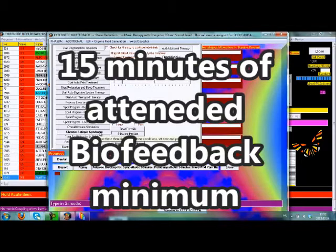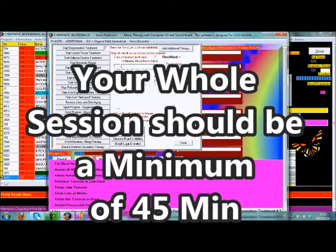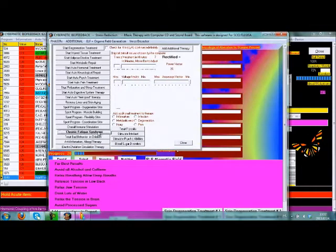But normally we want to do a minimum of 30 minutes in order to get paid. But if you've done too much work and you only got 10 minutes to do, that's fine as well. Your entire visit needs to be a minimum of 45 minutes for you to get really paid for a good biofeedback session. 45 minutes to an hour. We click on the chronic fatigue. It's locked in.